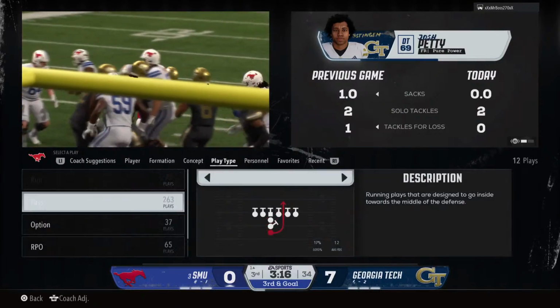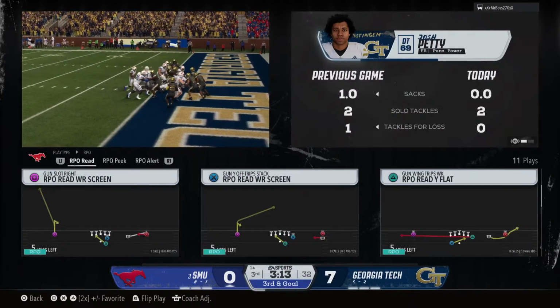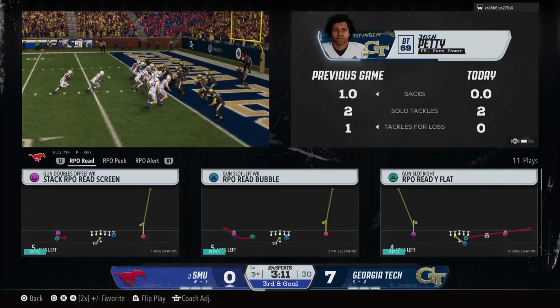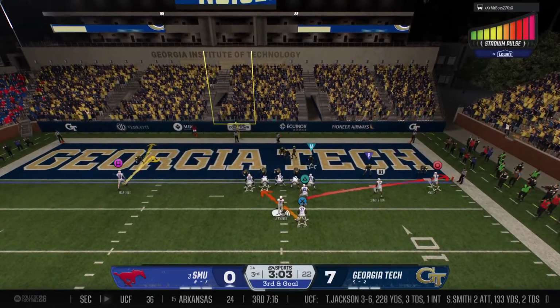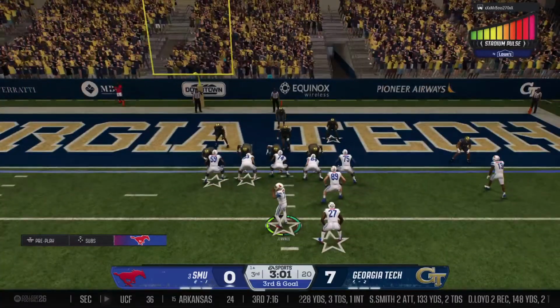Yeah, you want to be physical. You want to assert yourselves. And listen, I know this is a top 5 defense against the run in college football, but you got to believe you can do it and continue to stay balanced and run the football and be physical down here in the red zone.